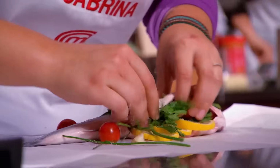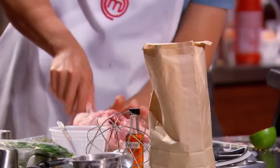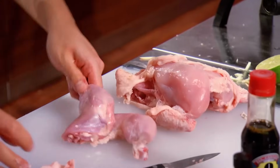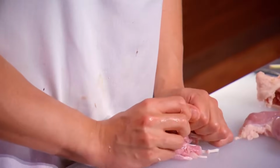Get in there. 30 minutes left. You have 30 minutes. But it's gonna be tight. Time's gonna be really tight. Christopher, I'm quite concerned about it. He hasn't even done his chicken yet. Damn it! Probably broken down a chicken four times in my life. I've never seen him doing this before. My parents are watching me, expecting great things from me. This is really, really difficult.